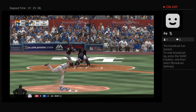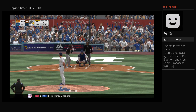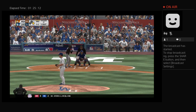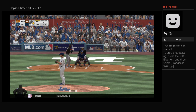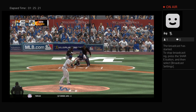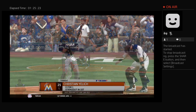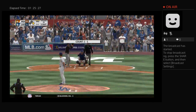He's set. Here's the 3-1. Squared that one up just a little late. Ready to deliver the full count pitch. And he'll try to hold back, but he won't be able to as that's ruled a swing, and there are 2 away now.